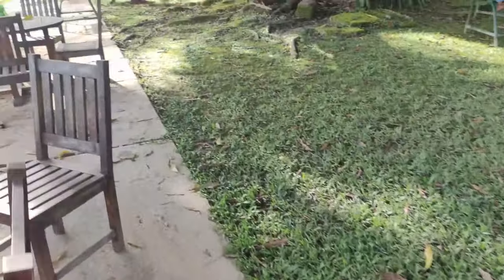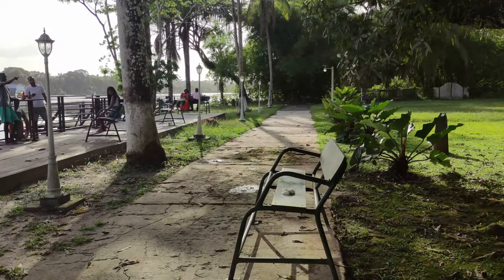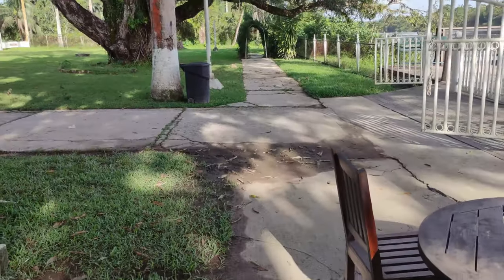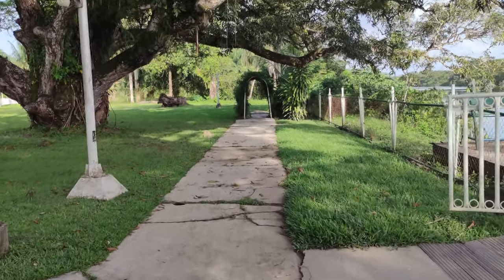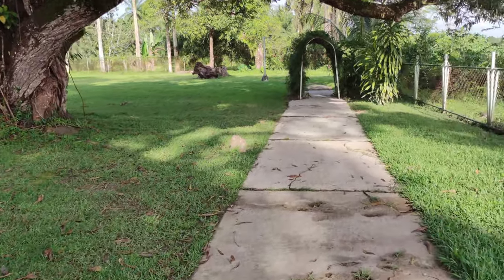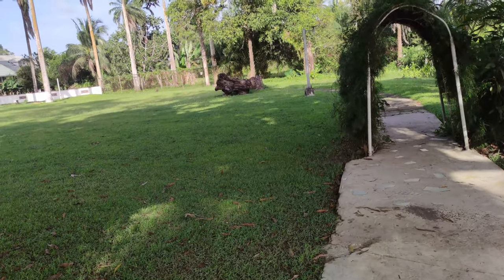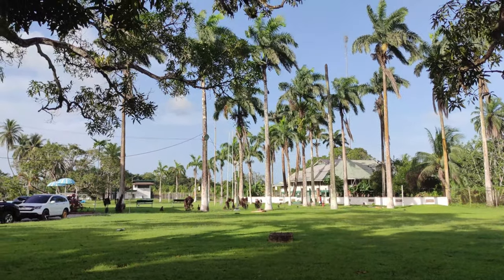So I'll just give you a view of this sidewalk, the middle walk here. Lovely view here. Okay, we're walking in the opposite direction. You get a view of this. I think this here is for weddings, and it looked like an arch. I suppose if you get married, you can take photographs here. Got a nice scenery here too. Lovely.